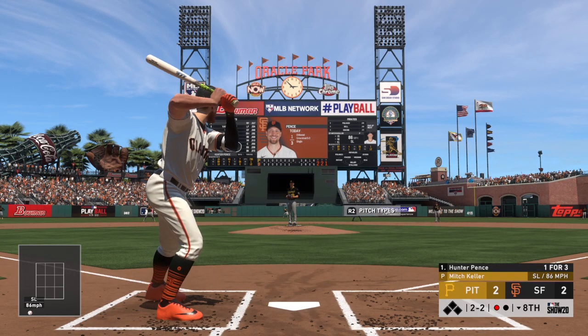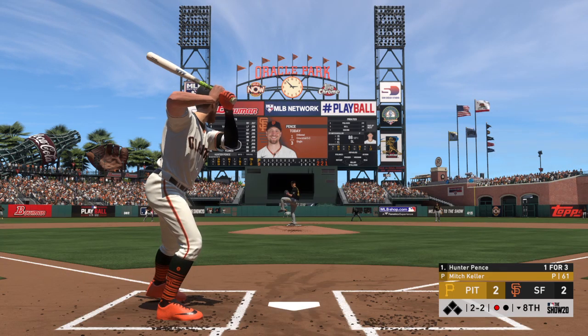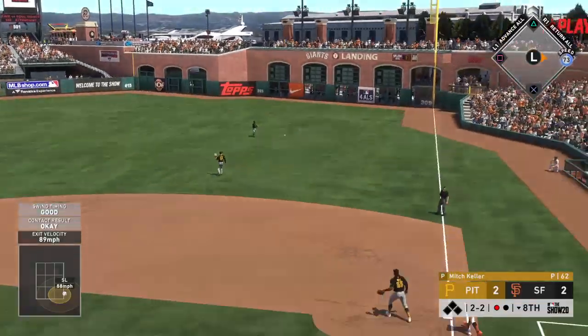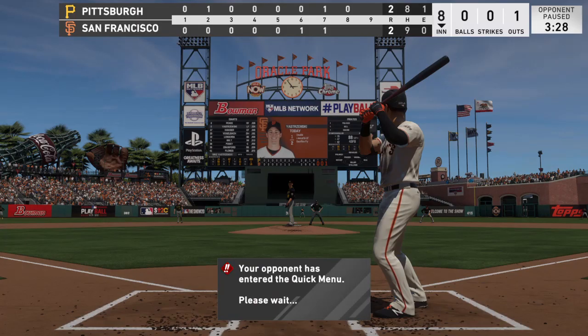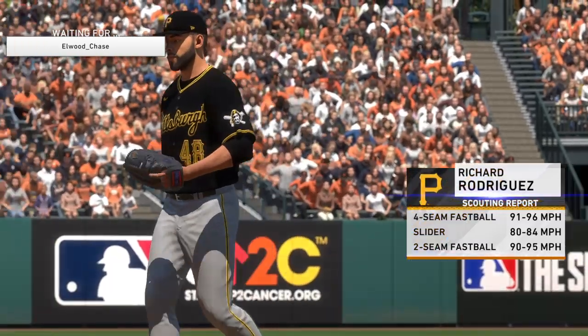Breaking ball that time that misses out of the zone. Back-to-back sliders in on the hands. He didn't handle it real well at all on the previous pitch, so why not come right back with it again? Better job of laying off that one, though. And that is going to sneak on through into right. It's a one-out single. The left fielder, number 5, Mike Gretzky.